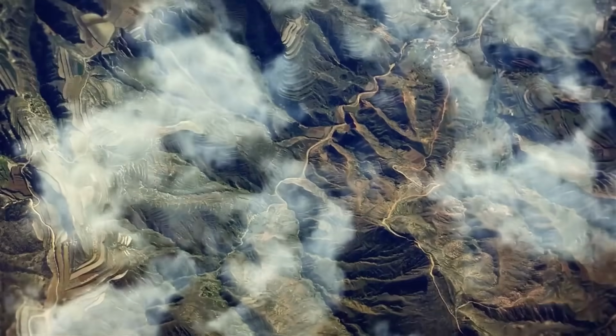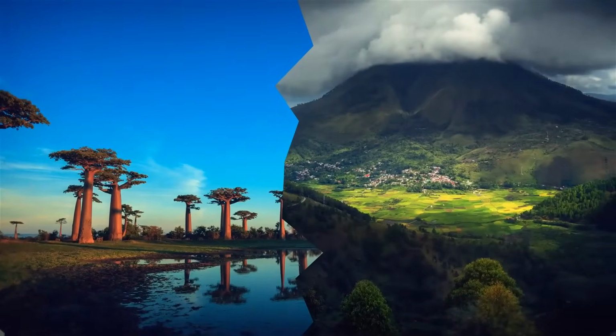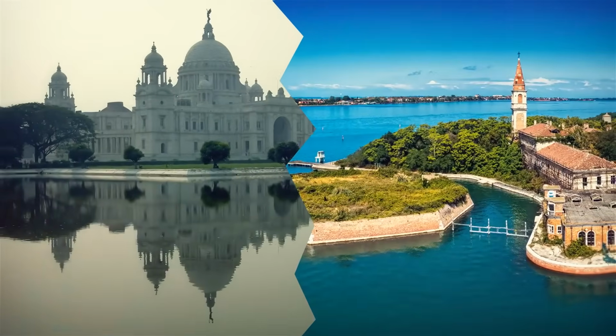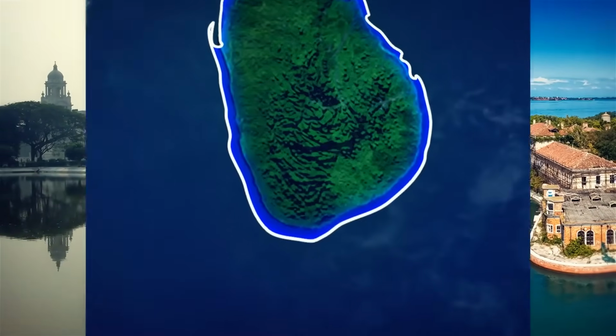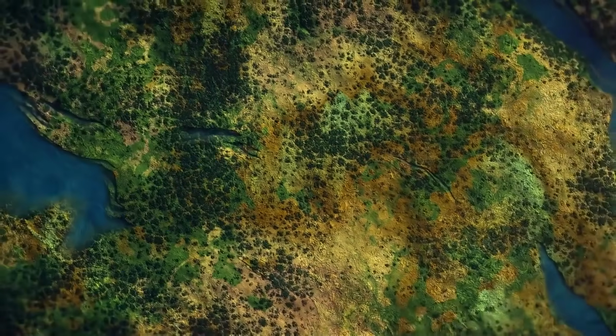On the other side of this geological formation, Madagascar will connect with Sumatra, while Kolkata and the island of Mauritius will occupy the same region. Sri Lanka would cease to exist as it becomes part of the Indian mainland.